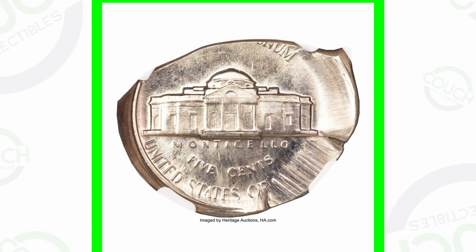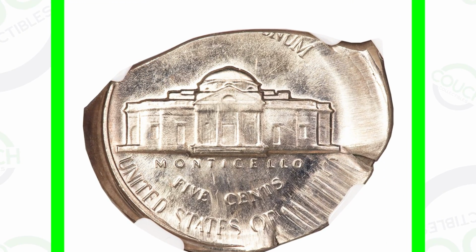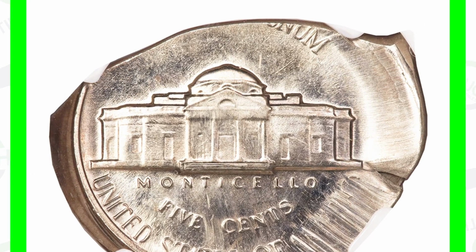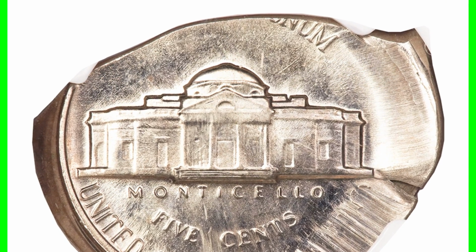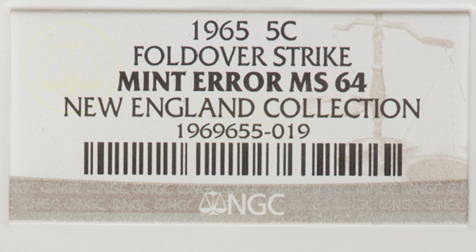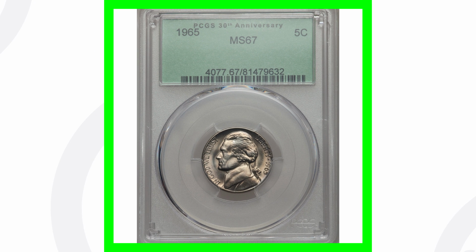Alright, so this first coin here is a 1965 nickel that has a fold over strike. It is graded by NGC at a mint state 64. So if you guys are new, the coin grading scale goes up to 70, 70 being the best condition. This is at a 64, and something like this is going to be super rare. Now, fold over strikes, you're not gonna just come across these every day. This is a very rare type of mint error happening here. So this coin here sold for over $4,000, actually over $4,300. So man, boy, would I love to have that.